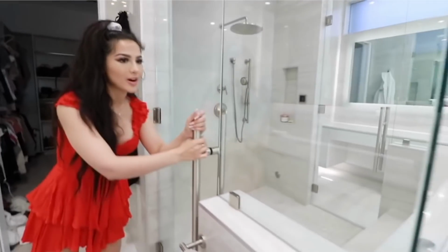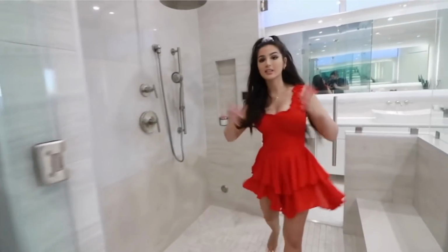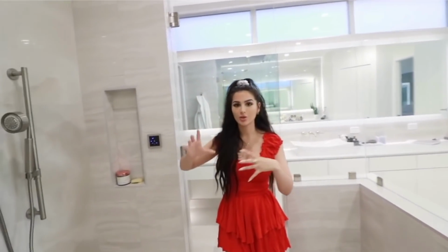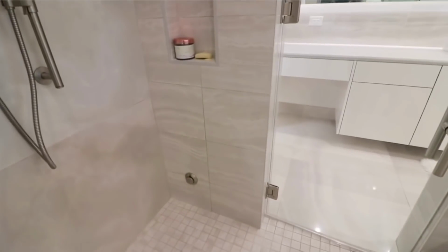Oh, the shower. This is exciting because this isn't just a regular shower. This is a steam shower. If you don't know what a steam shower is, there's a button on the wall over here. I'm gonna turn it on. We're gonna wait a hot sec, and this whole room is gonna fill up with hot steam. So it's like this whole room turns into a sauna, and you have a spot where you can sit and relax while you sweat. In a minute or two, this whole room is gonna be filled with steam.